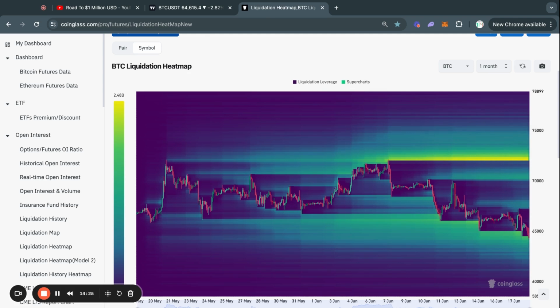But moving on to the Bitcoin liquidation heat maps, first of all, on this 1 month time frame, you can see that Bitcoin has just been sweeping all of this liquidity to the downside right here. And there is still liquidity left, sitting as low as about 63.7K, roughly speaking. Yeah, there is more liquidity down here, let's say as low as 62.5K. However, the liquidity is getting less and less the more we go down.